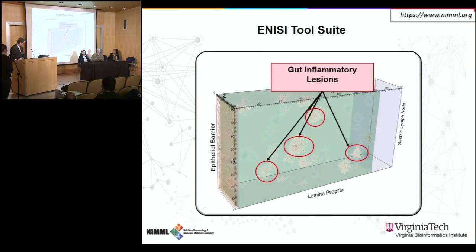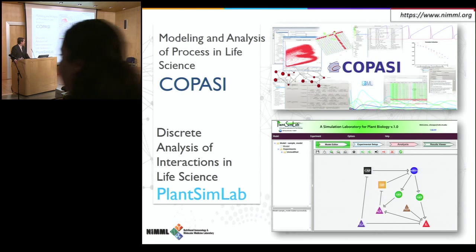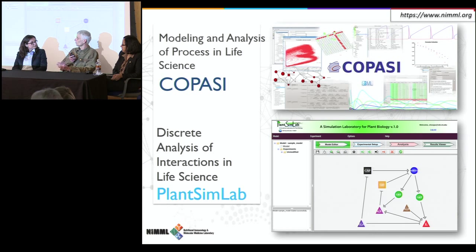We have a suite of tools which we use in the lab. There are process tools which simulate processes like chemical reactions, gene expressions, protein folding, complex building. For those we would use a tool like Copasi, which is a standard tool available for download from VBI, and everybody can use it. That allows stochastic and deterministic modeling.